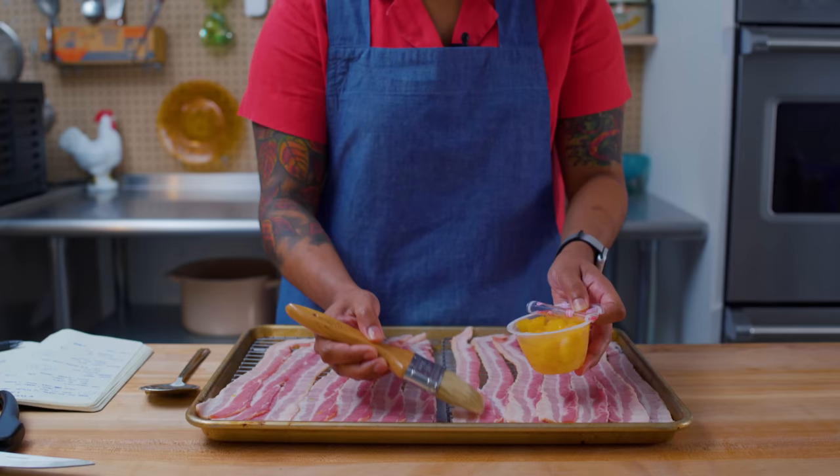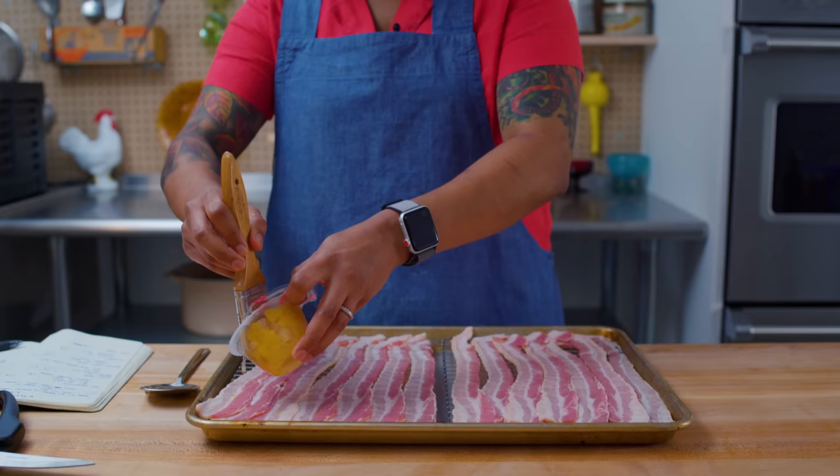I only have enough juice to do half and I'm only gonna do half because I don't think we need all of it. And maybe it's bad, you know? What if it's terrible? Time to put it in the oven.